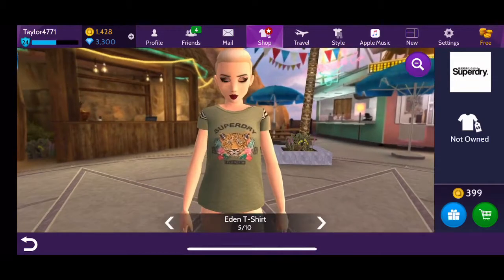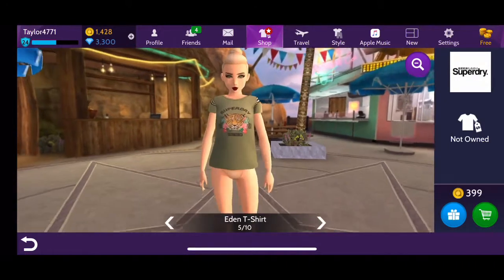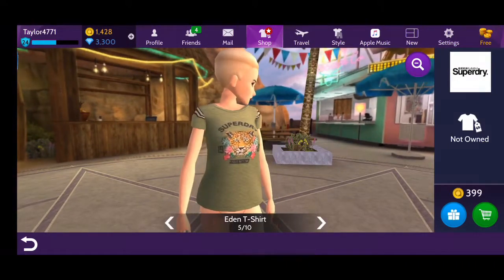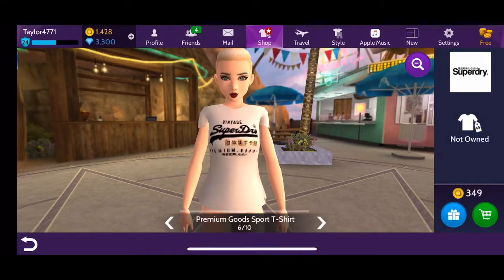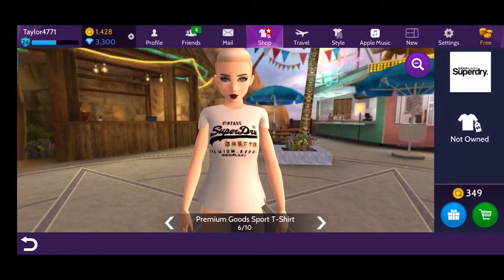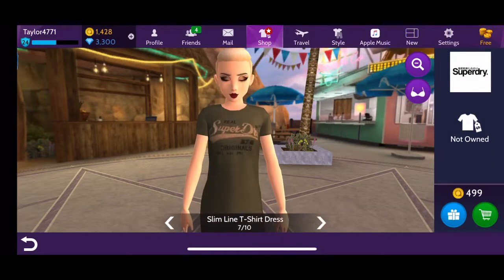Eden t-shirt, once again, the Superdry, you can read it, I guess, but you've got to remember when people are out and actually looking at you, it's a lot harder to see these sort of things. Premium Goods Sport t-shirt. So this one's the same as the other one. Not a fan, really. I was just super disappointed when this all came out, to be honest.